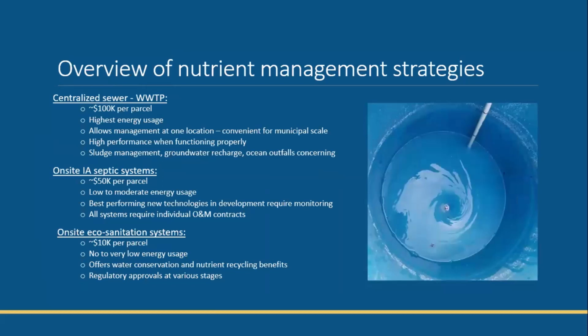So I just wanted to do an overview of the 3 different nutrient management strategies that I pointed out here. We have the centralized sewer, we have the on-site IA septic systems, innovative alternative septic systems, and now we have the on-site eco-sanitation systems. I've never actually done this slide before. This is a new one for this event, so see how it goes. But I'll try to lay out some points of each one.